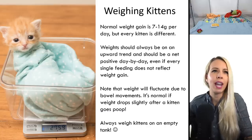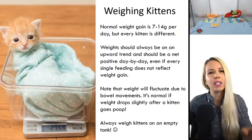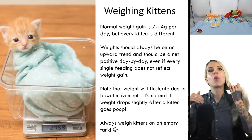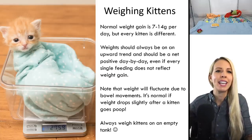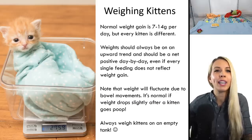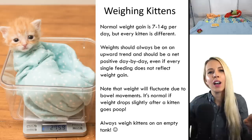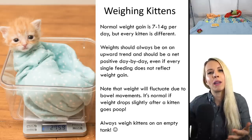The normal weight gain for a kitten is going to be around 7 to 14 grams per day. Every kitten's different. So the important thing is that their weight is making an upward trajectory. Think about it like this: babies are growing, just like a human baby doesn't stay the same weight forever. We want to see them growing. These babies should never be having a stable weight or having a dropping weight. That doesn't make sense if you're a baby.